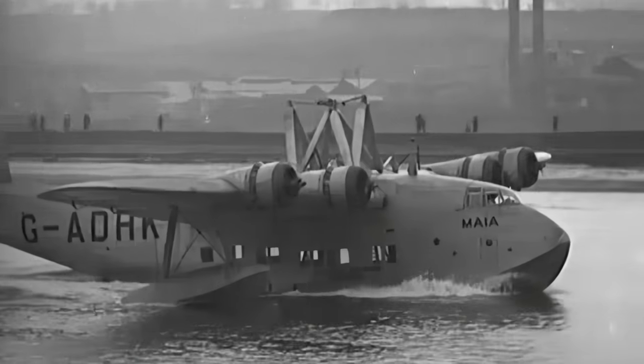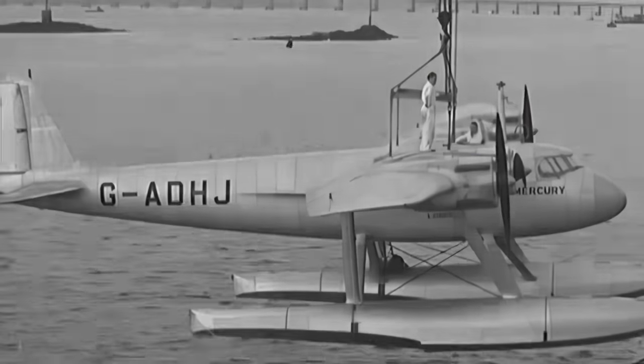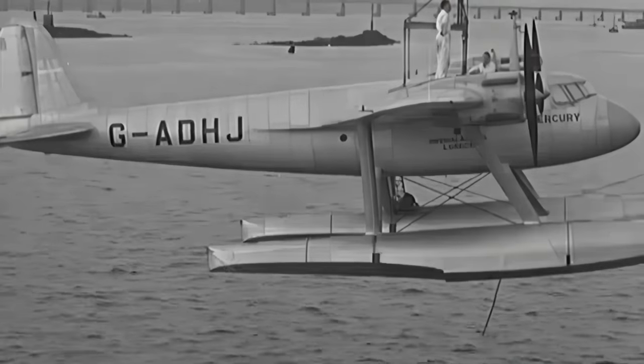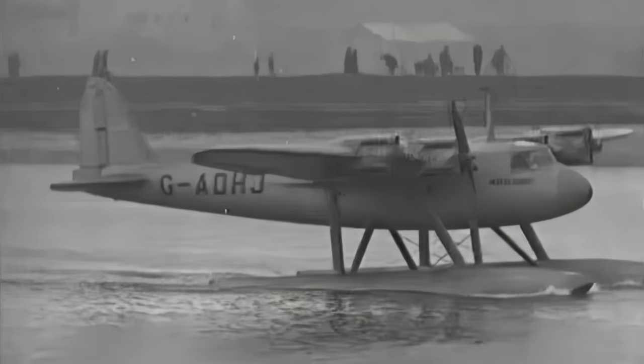The lower half of the duo, Maya, was a heavily modified Empire flying boat. Its wings were enlarged and engines moved to accommodate its mounted passenger. And for the upper half, named Mercury, a long-range four-engine floatplane was constructed. With a crew of two, it could carry 1,000 pounds, or about half a ton, of mail.